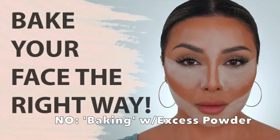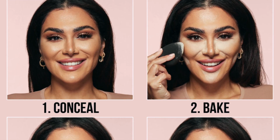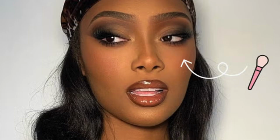Number 4, baking with excess powder. If you have no idea what this is, don't worry, you probably never did it. Baking involved applying a loose, thick layer of translucent powder to areas that you want to highlight, like under the eyes, chin, and the T-zone. You'd let it sit or bake for 10 to 15 minutes and then brush off the excess.